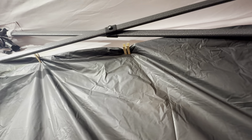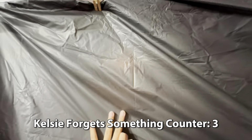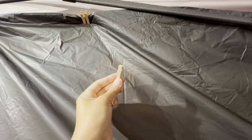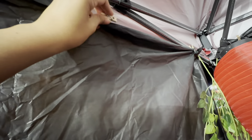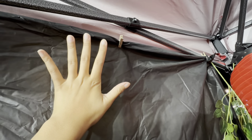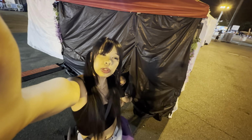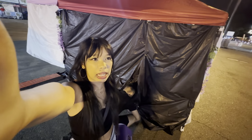So I somehow forgot a third wall. So we're using tablecloths that I brought and wooden clothespins to make something. As long as it's not crazy windy, this should work. But hopefully there's no wind. Good night, Foodieland. Please don't have any wind. Booth, please stay in place.